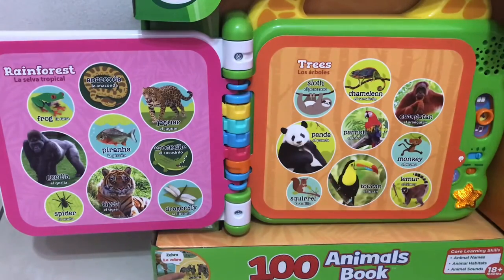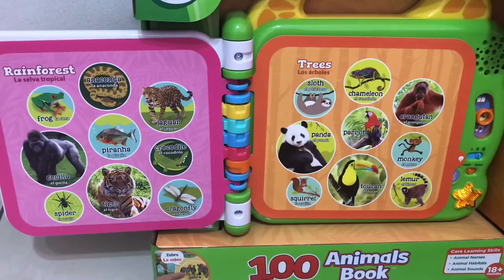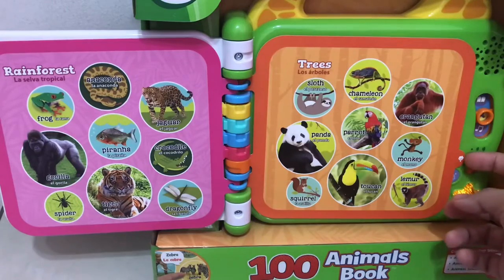This panda is black and white. This monkey is brown. This squirrel is small. This toucan can fly. This lemur has a long tail.